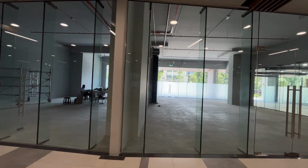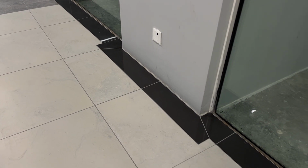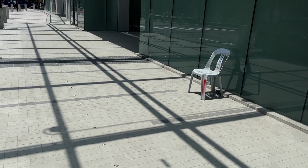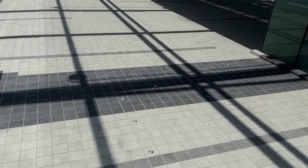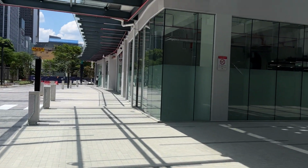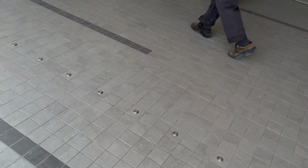Now here you could see the shops are all pretty irregular, but they have really large units. Now being irregular, you have all these cuts and oddly angled tiles. Now let's go to the outside. You could see these stainless steel floor markers where it's potentially used to extend the space of the retail spaces like Starbucks, where you could just sit and hang outside, so that demarcates the area of these retail shops.